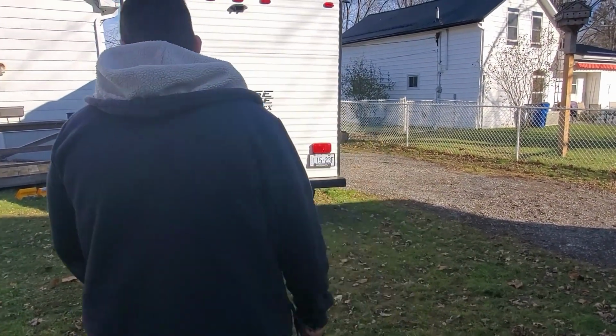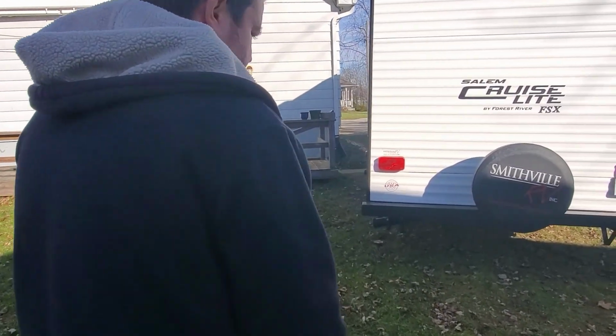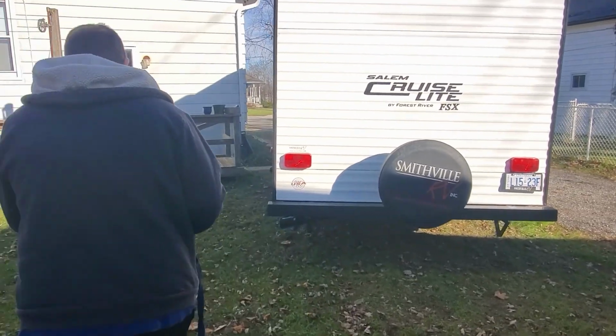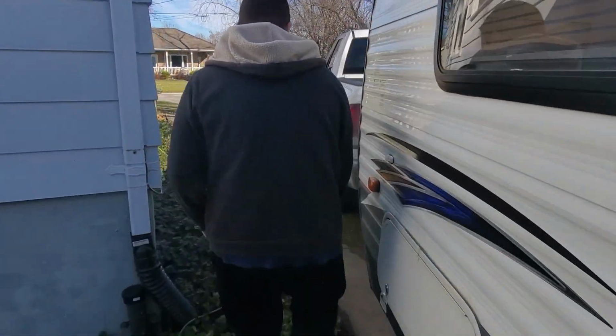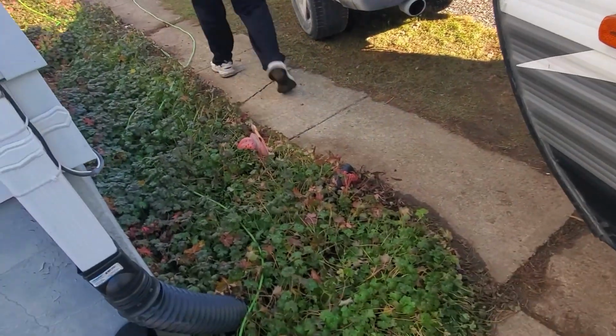I just have to be mindful here that I don't have a lot of clearance at the front of the truck, and I don't want to be tearing up the lawn. So let's see how this goes. Also don't want to be crushing any wires or downspouts or any of that kind of stuff.